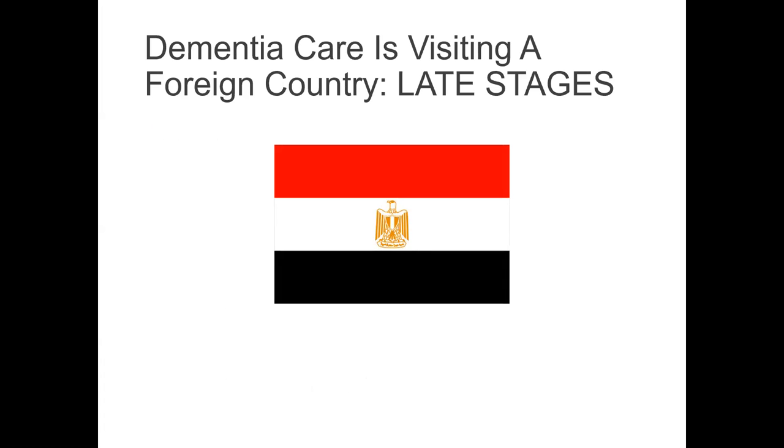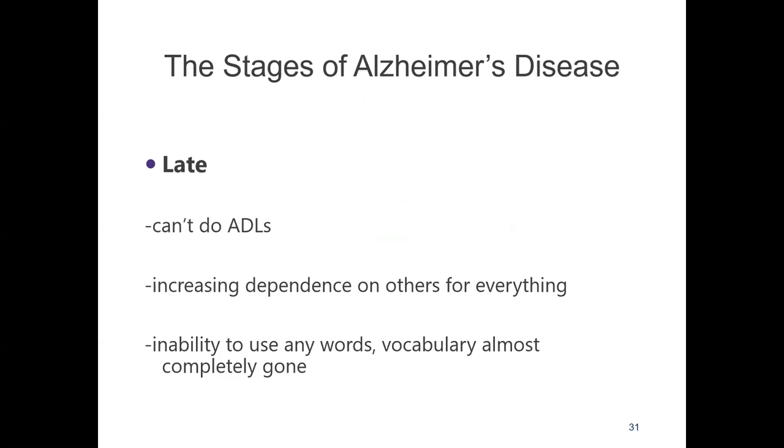So if you didn't study, you didn't learn Arabic, you didn't read up on customs, you're going to be in a lot of trouble. They have special ways that people dress. There are customs. There are certain things you might do with body language or facial expressions that could be very offensive, that could perhaps land you in legal trouble even. So you want to really understand the customs if you're going to a place like this. It's very, very different from the United States. So if you go to Yemen with no prep, it's very much like the late stages of Alzheimer's.